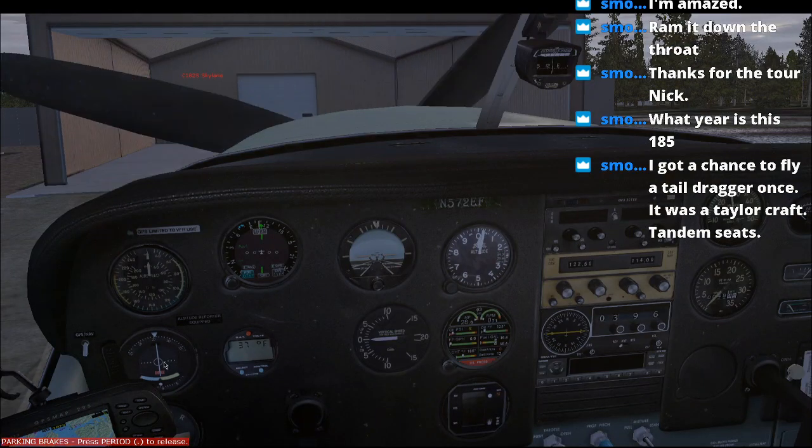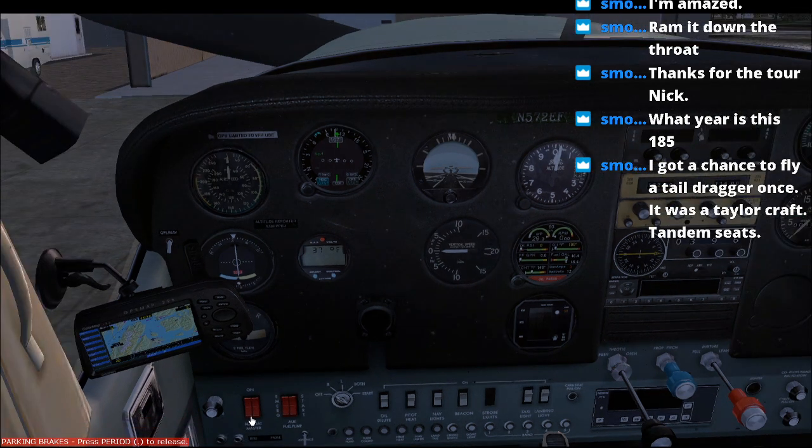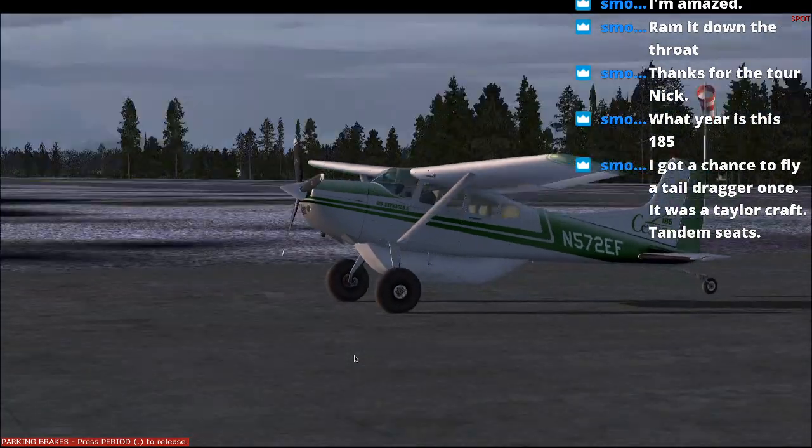Mixture pulled. Alright, we'll go ahead and turn the mags off, turn the alternator and the battery off. Probably should have turned the fuel pump off first, but okay, so we're powering down now. So anyway, let's get back outside.